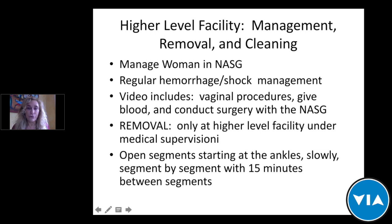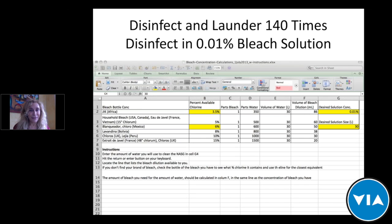And the removal starts again at the ankles, but is done very slowly in between each opening of the segment. You wait 15 minutes, and this allows the body's circulatory system to become stable before you move on to the other segment. Okay, next. And we have a formula on our website for disinfecting and laundering the NASG.